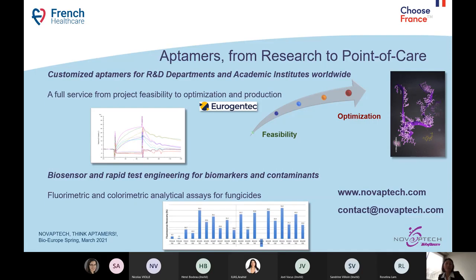Novaptech, in the frame of its in-house R&D programs, also engineers rapid tests and devices for the quantitative detection of biomarkers and contaminants. Recently, we engineered a fluorimetric and colorimetric biosensor for the quantitative detection of fungicides in soil, food, and water.